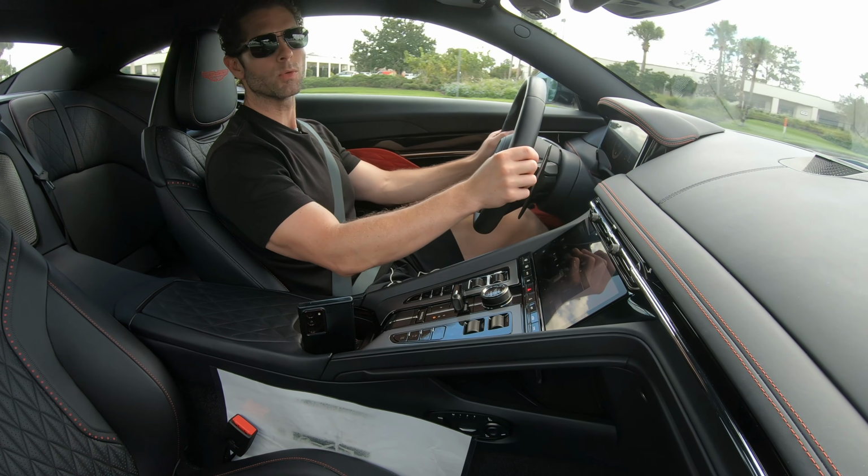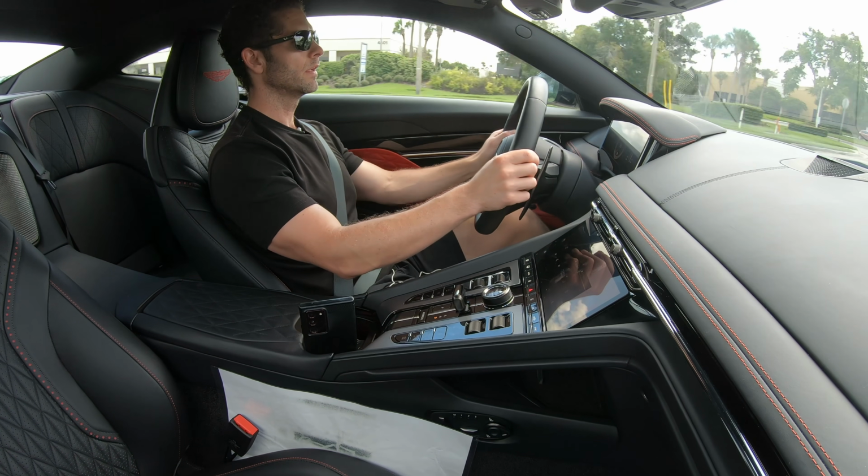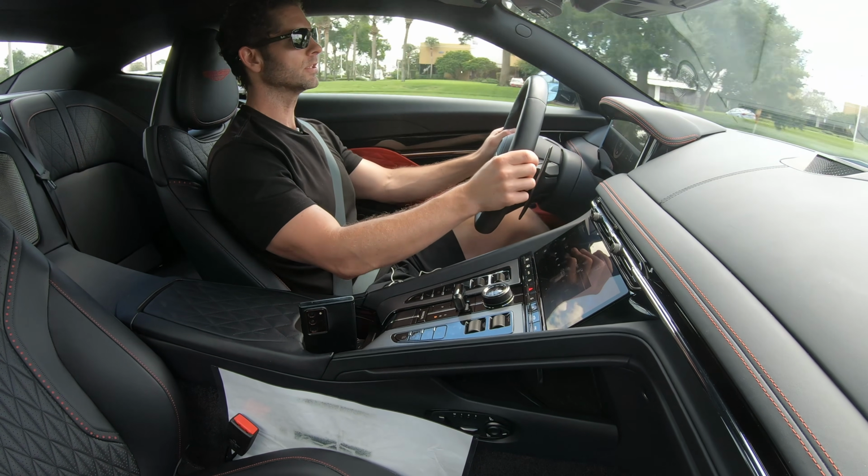Yeah, it's definitely the speed warning that is beeping at me, and I just don't know how to take that off, because it just keeps on flashing at me at the gauge cluster.